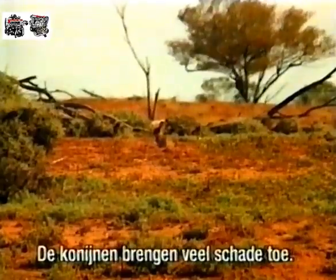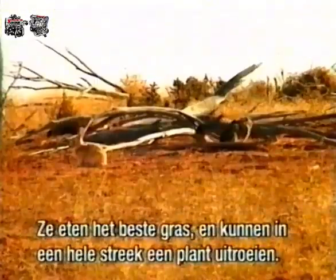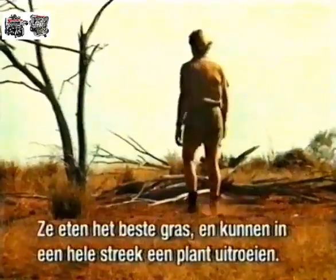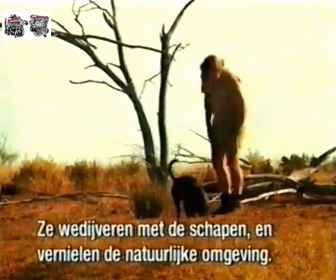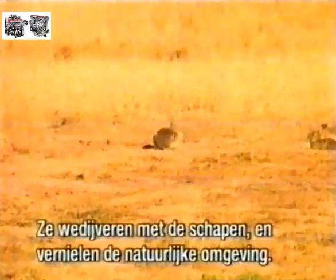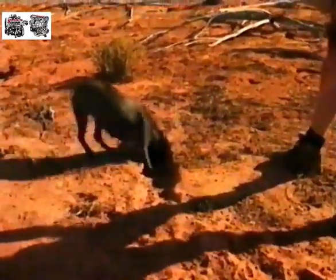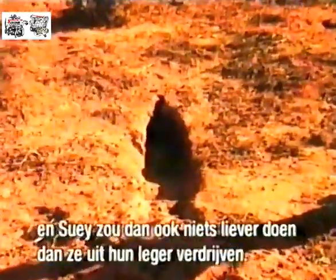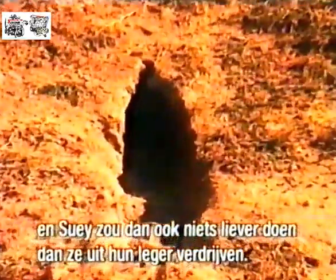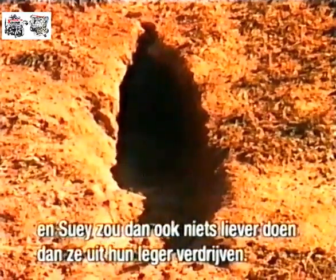The problems caused by rabbits are enormous. They go for the best pasture and can wipe out plant species in a whole region. They compete with sheep for food and destroy native animals' habitats. The first rabbits in Australia were brought here for man to hunt. And speaking of hunting, Suey would like nothing better than to dig down and get those rabbits out of their burrows.